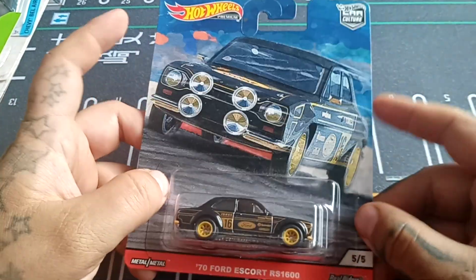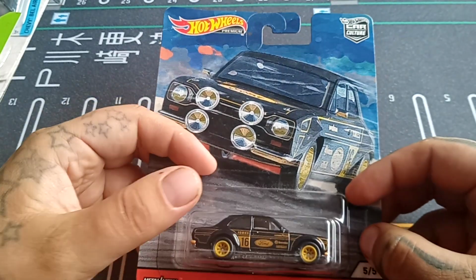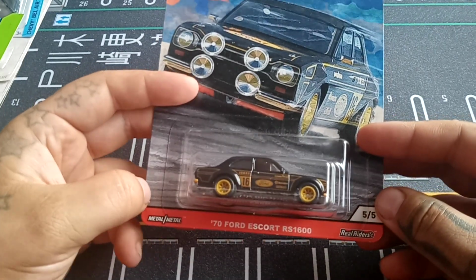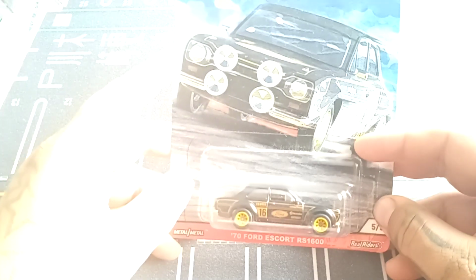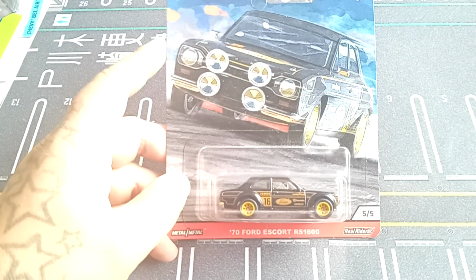This one also came from the Whatnot that my friend got. I think this one came from Whatnot. I'm pretty sure it did. Oh, what's happening?